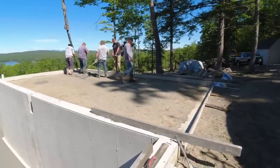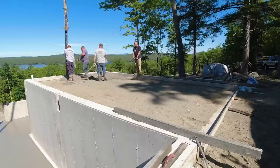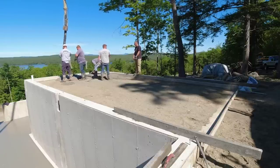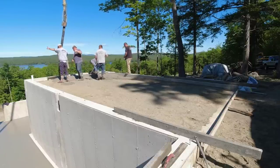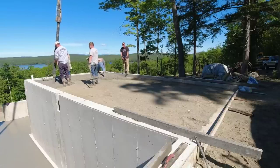This is part two. If you haven't seen part one, I'll link that down below. That was the house and the patio pour. But in this one, you're going to get to see us pour the garage, do some power troweling, some finishing, and the saw cutting.